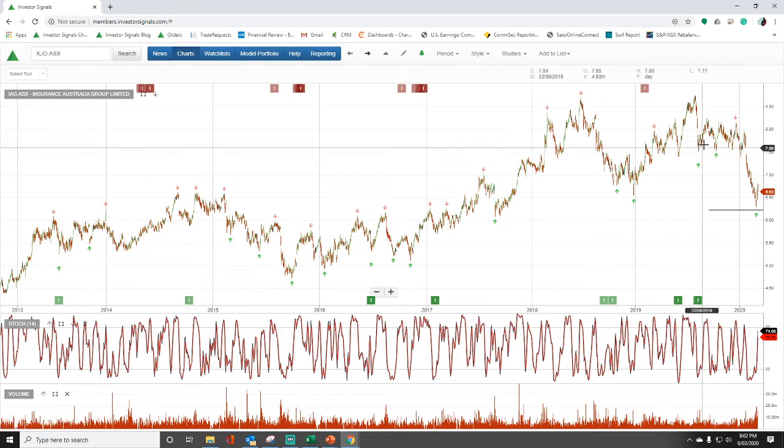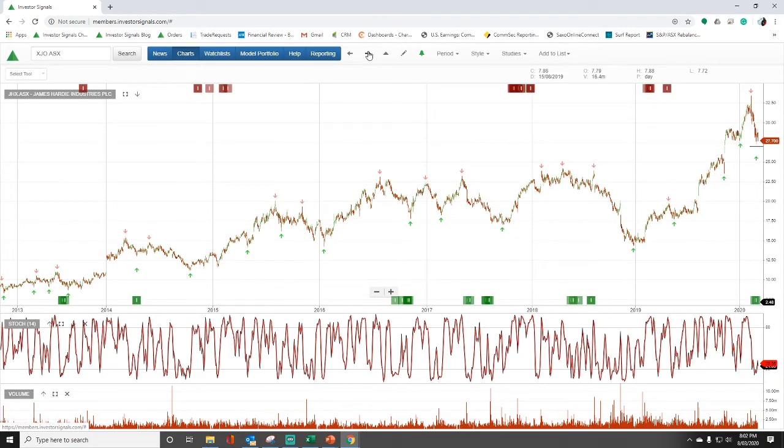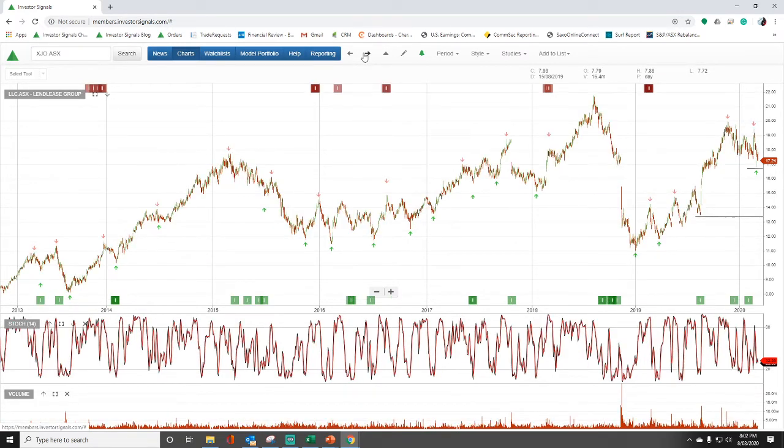Insurance Australia Group, the insurance names have all had their obvious issues over recent times. A number of analysts are starting to upgrade Insurance Australia Group with price targets of around $7.50. I've got the stock trading on just under a 4% dividend yield where it is at the moment, so upside target maybe $7.25 there in Insurance Australia. James Hardie's just switched to buy conditions, so we're seeing support there at around $27. Lendlease, I like this. This sits in our high conviction portfolio.